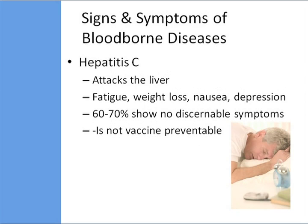Hepatitis C also attacks the liver. Signs and symptoms include fatigue, weight loss, nausea, and depression. Approximately 60 to 70% of people with hepatitis C show no discernible symptoms of the bloodborne disease.